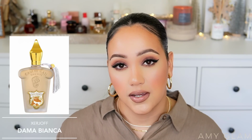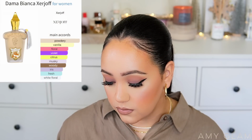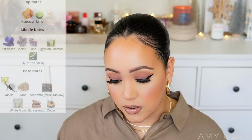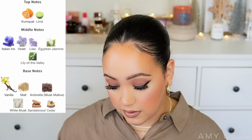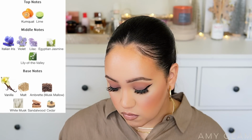This is another one that I hear so much about. The main accords are powdery, vanilla, floral, violet, citrus, musky, woody, iris, fresh, and white floral. The top notes are kumquat and lime. Middle notes are Italian iris, violet, lilac, Egyptian jasmine, and lily of the valley. And the base notes are vanilla, malt, ambrette, white musk, sandalwood, and cedar.